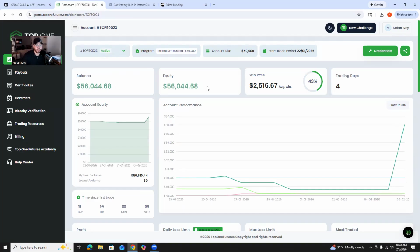Best case scenario, in some miraculous fashion, I'm able to get this equity up to like 100 bands. And then at that point, I can withdraw 2,500 from this account also. So 25, 50, 75, 7,500 bucks is best case scenario.